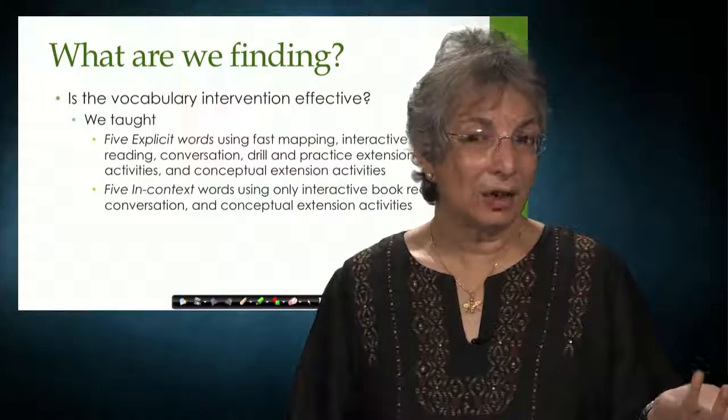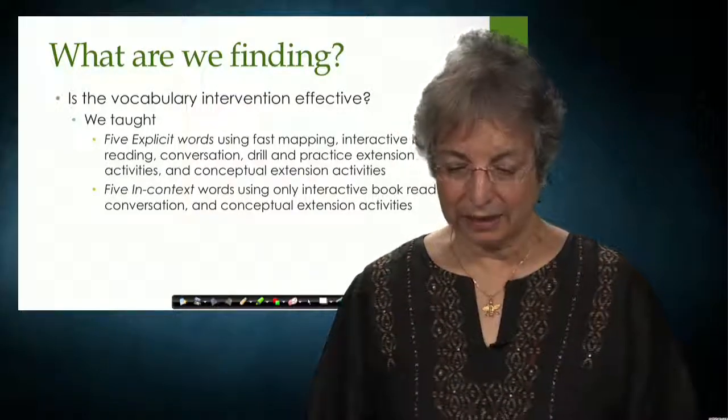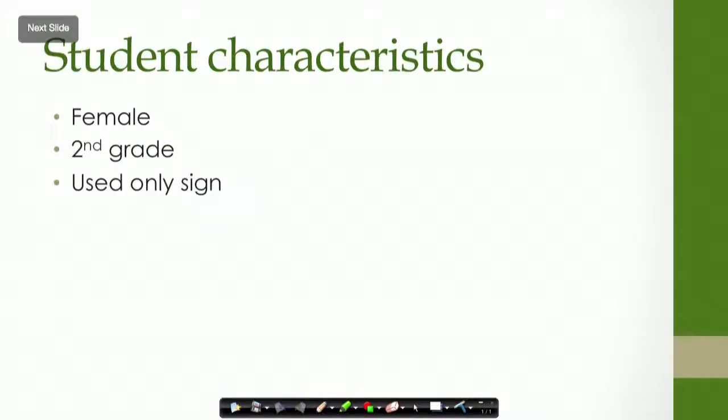And if they can learn the in-context words, then maybe we don't have to be so explicit about teaching words. So now I have a graph for you. So here's the child I'm going to talk about. She's a female in 2nd grade and used only sign.